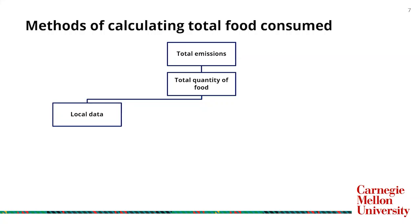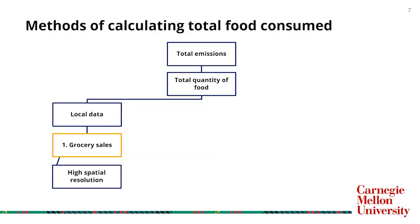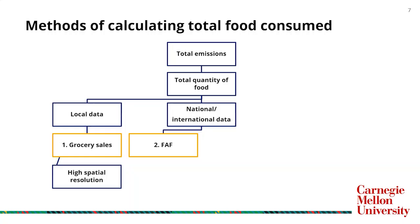So the first is local data, and this is food sales records of a local grocery store. The benefit of this source is that it has high spatial resolution. The next 2 methods fall under higher level public sources, one of which is the Freight Analysis Framework, or FAF. It is a database where all shipping records into, out of, and within the US is recorded. These aren't by trip, but it's a summary of data when you select the criteria you want. For this study, our criteria is imported and exported food from our local region, which is roughly 3 different cities around Pittsburgh. The benefit of FAF is that it's very high level and it collects data from the actual sources.